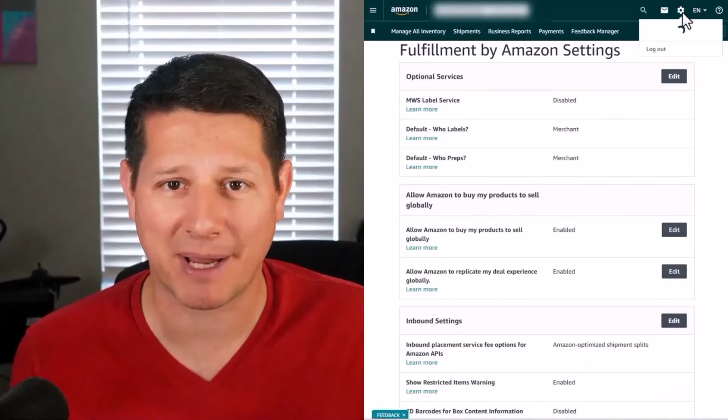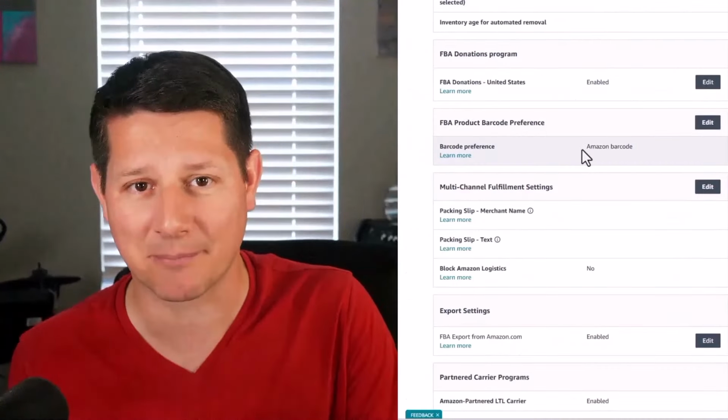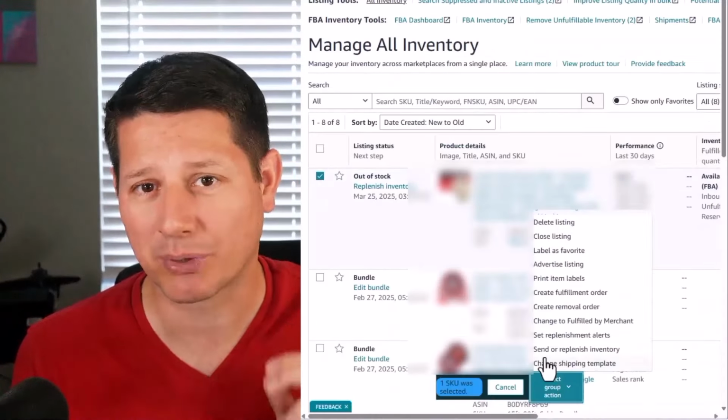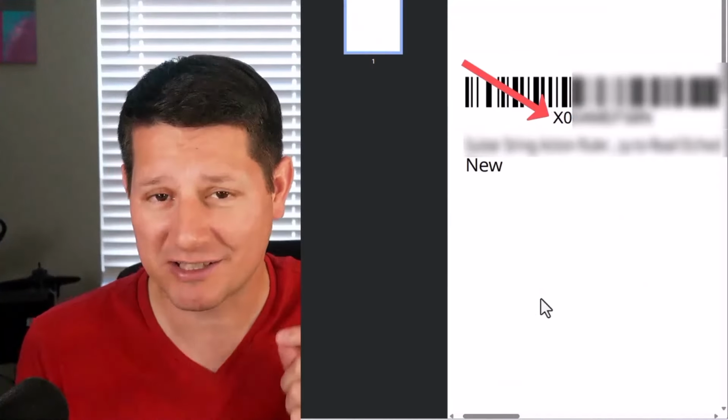So make sure you set your Fulfillment by Amazon settings under the FBA barcode preference to Amazon barcode. That's the FNSKU sticker. And then go to manage inventory and select the product and click print item label to double check that your FNSKU barcode for the product starts with an X.